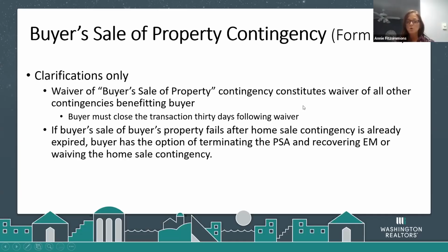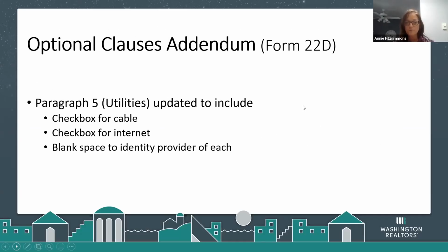Optional clauses addendum, very minor revisions only. Paragraph 5, the utilities provision. A checkbox has been included for cable, and a checkbox has been included for internet, and a space to identify the provider for each of those utilities.